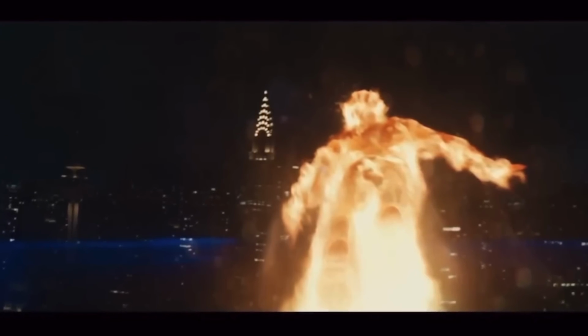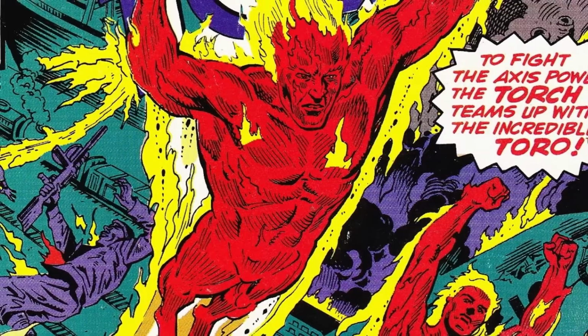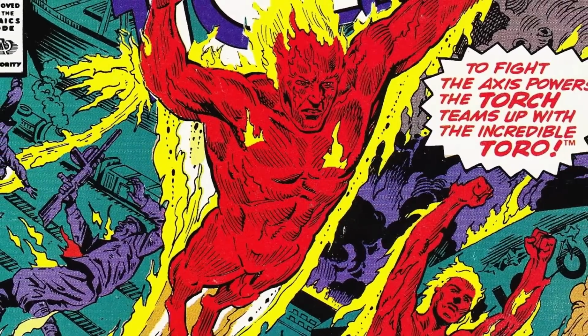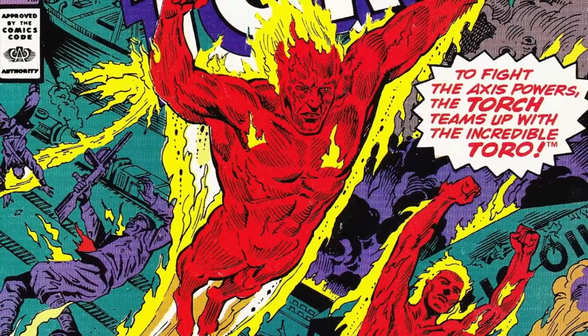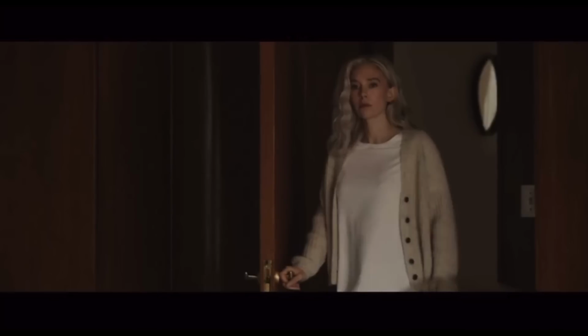And in the comics in Fantastic Four issue 1, each member of the Fantastic Four actually names themselves. They come up with their own names: the Invisible Woman, Mr. Fantastic, the Thing, and the Human Torch. Now, sadly, they don't show Reed. I'm very happy with how everybody looks for the most part. Again, I think the Thing, when he talks, needs a little bit of work. But besides that, I think everybody looks amazing.